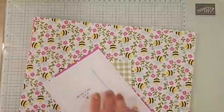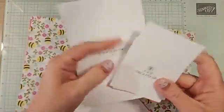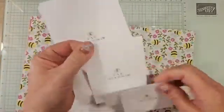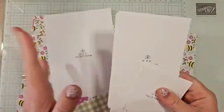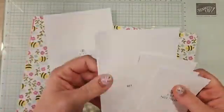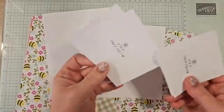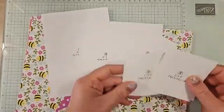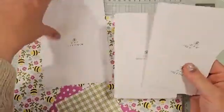The scrapbook kit also includes these photo mats. So these are 4x6, these are 3x3, 5x7. So if you don't have your pictures printed, or maybe you're not sure what pictures you want to use, you can actually put these down onto your scrapbook page just as placeholders for when you're ready to add your pictures. So that is really cool.